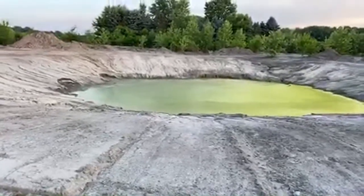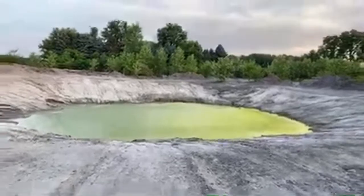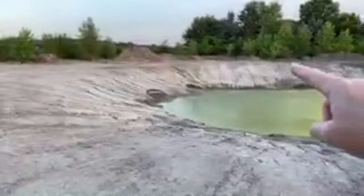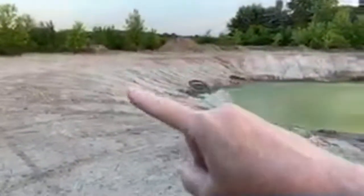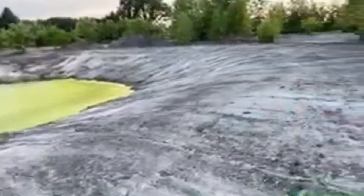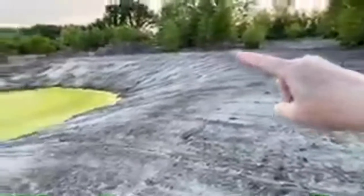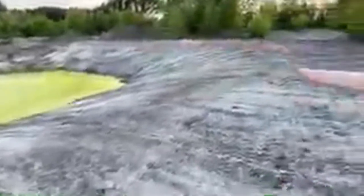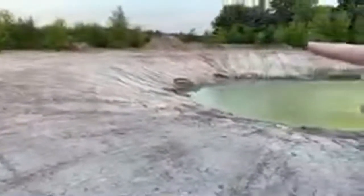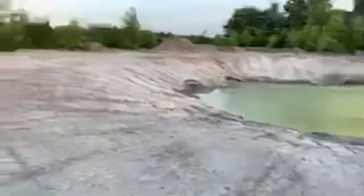But once we get it going, it's going to go all the way up to, it's easier when I point, this right here, where it's flattened out, where my finger's going. This is the top of the pond, so the pond will come all the way up to here when it's full. The idea is that big, and then we're going to stock it with fish.